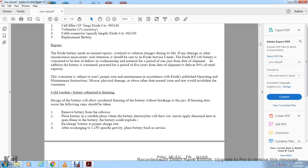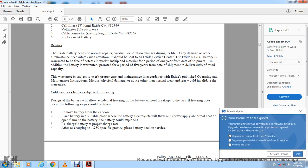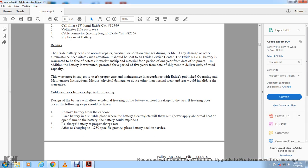Repair: the Exide battery needs no normal repairs. Overall solution charging changes during its life. If any damage occurs or circumstances make it necessary, such attention should be sent to an Exide service center. The Exide RT 140 batteries are warranted free from defects in workmanship and material for a period of 1 year from the date of shipment, and additional batteries are warranted pro rata for a period of 5 years from the date of shipment, delivering 80% of rated capacity. The warranty is subject to the use of proper care and maintenance per the Exide published operating and maintenance instructions. Misuse, physical damage, abuse or other than normal wear and tear would invalidate the warranty.